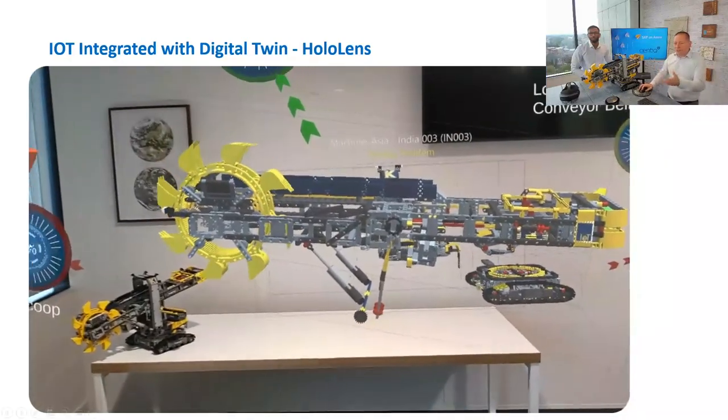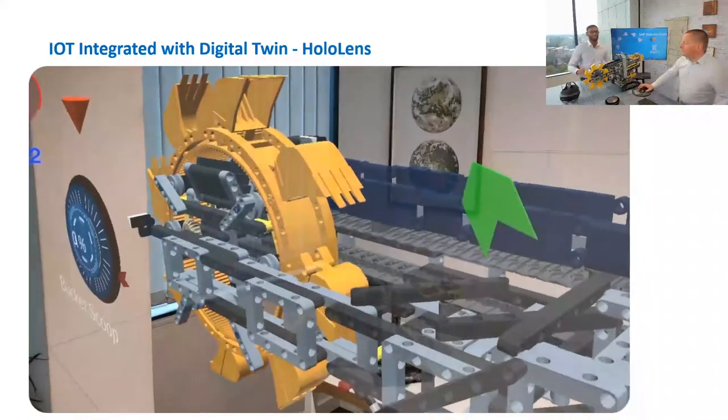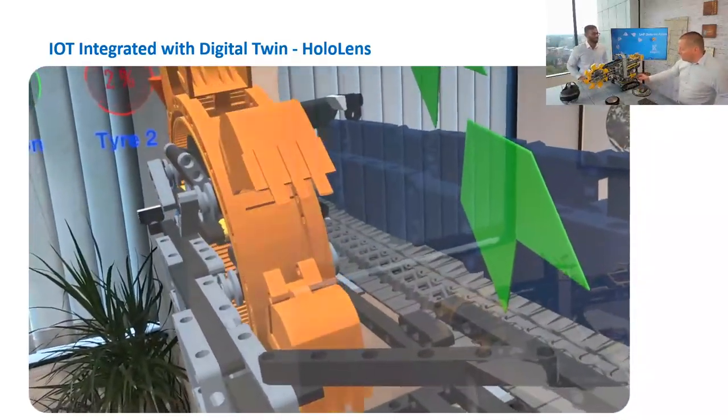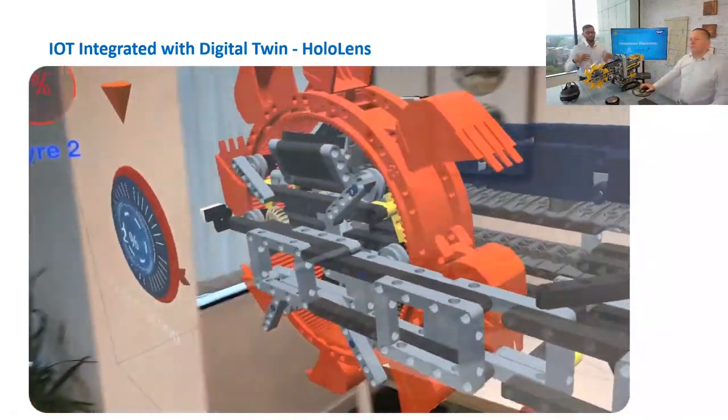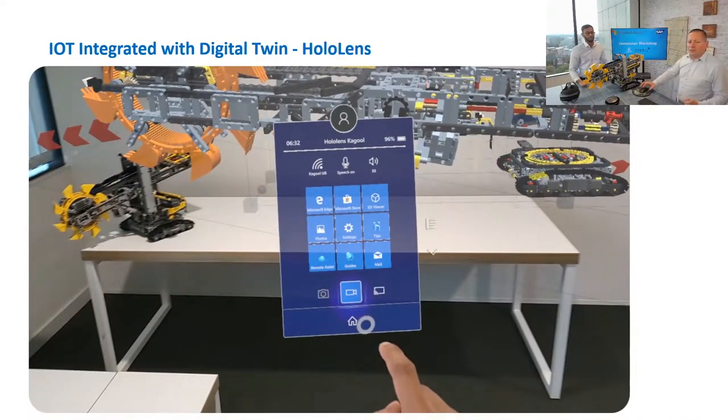And how long does it take to create these holographic models? So in this case, because the digital twin was 4,000 parts, yeah, the 3D modeling itself took two weeks. Once we got that working, another week or two, we had the digital twin with all that you see in front of you.